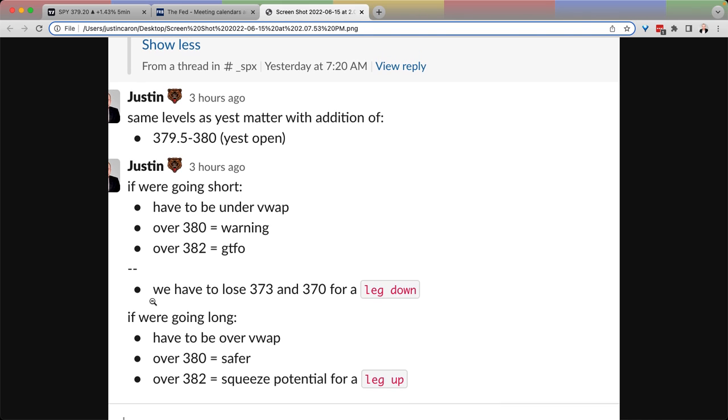There you go. If we're going to be bearish, we have to lose 373 and then 370 for a leg down. If we're going to go long, we have to be over the VWAP. We have to be over 380, which is going to be safer. And then over 382, there is a squeeze potential for a leg up.